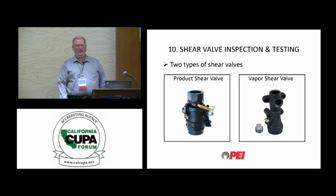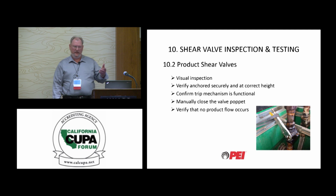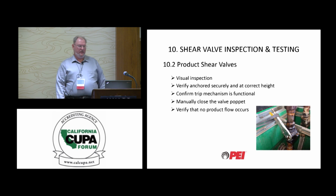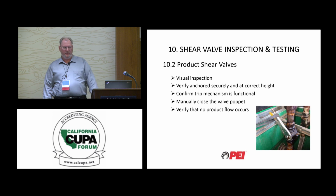You just basically make sure that the valve will seat. You seat the valve, you try to pump gas, you shouldn't get any gas. With the vapor shear valves, again, you're just making sure of the shear point location and that it's mounted securely.